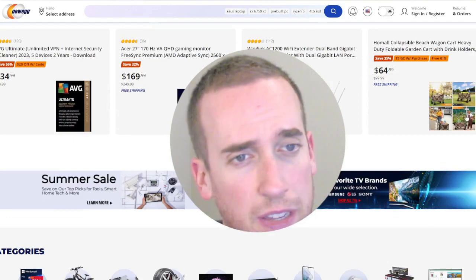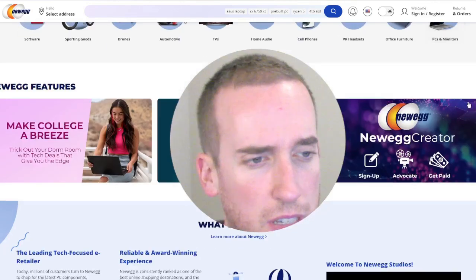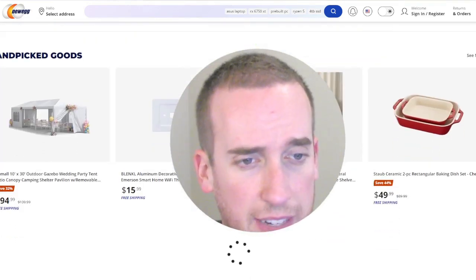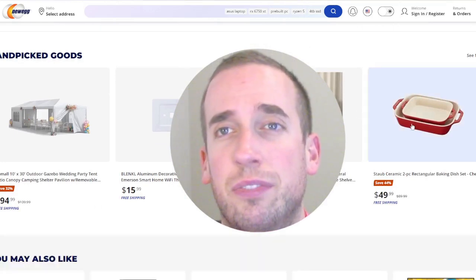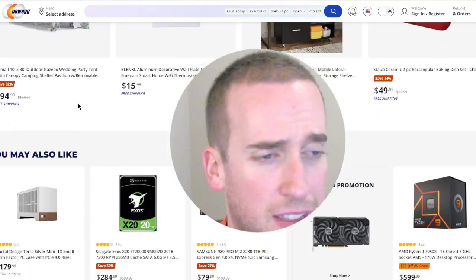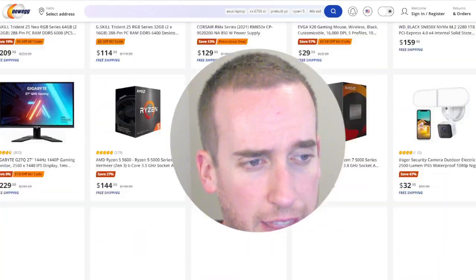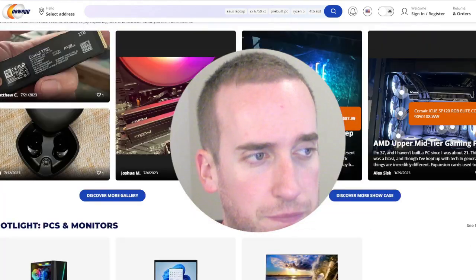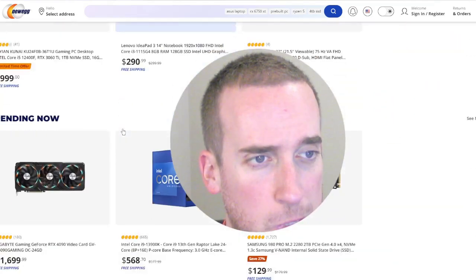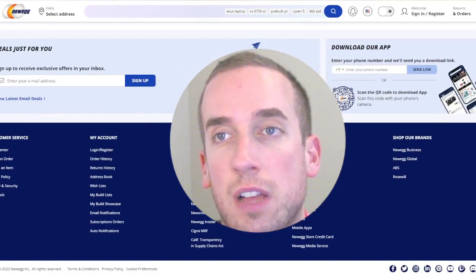They have camping wagons, bicycles, a lot of stuff. I guess it's not just computer electronics anymore. They got cabinets, baking stuff, canopies. That's cool, but yeah, interesting. I had no idea they were expanding like that. And they have independent sellers on here. All right. Pretty cool offerings.